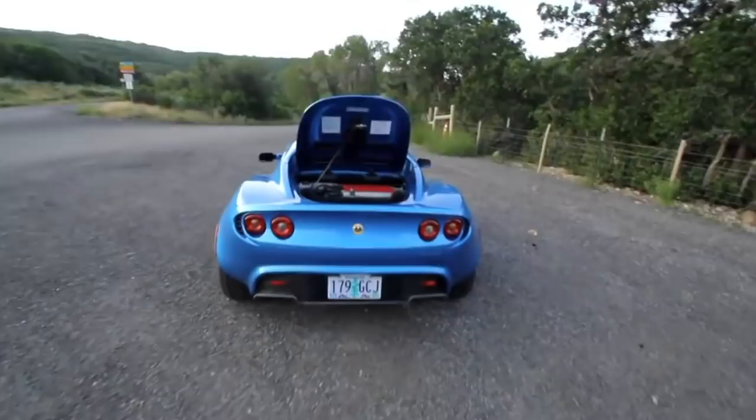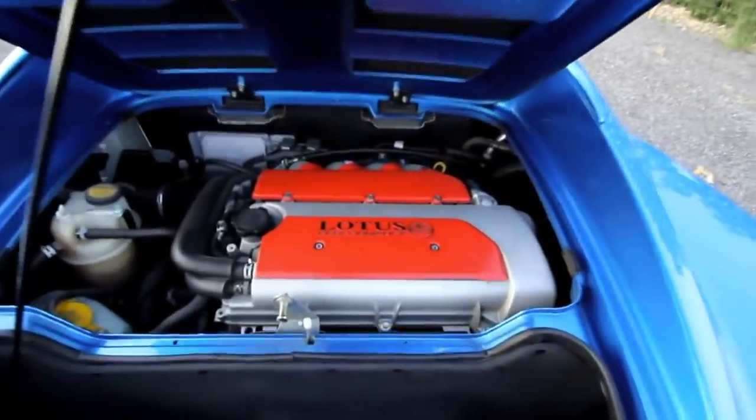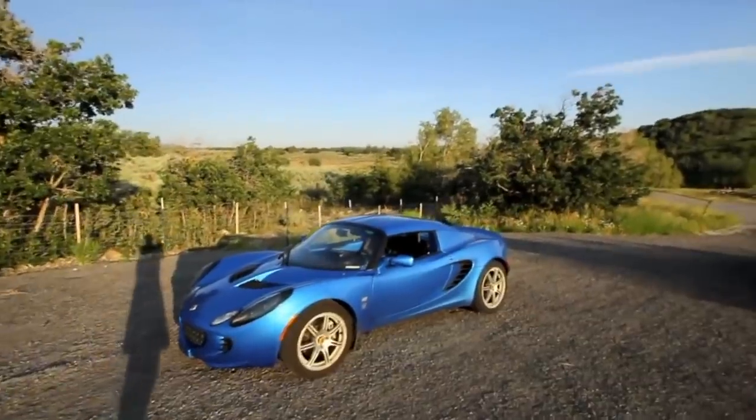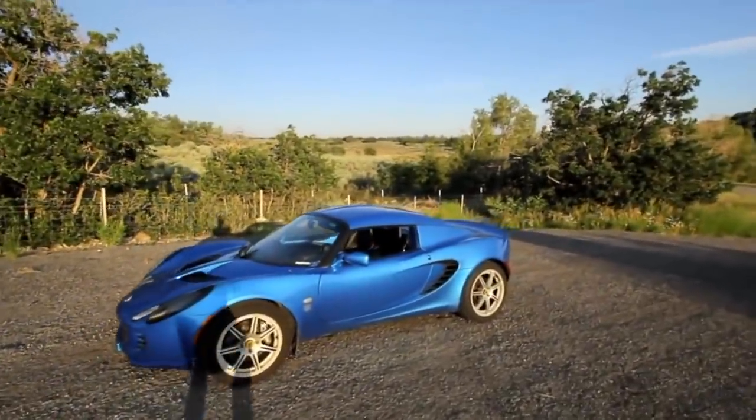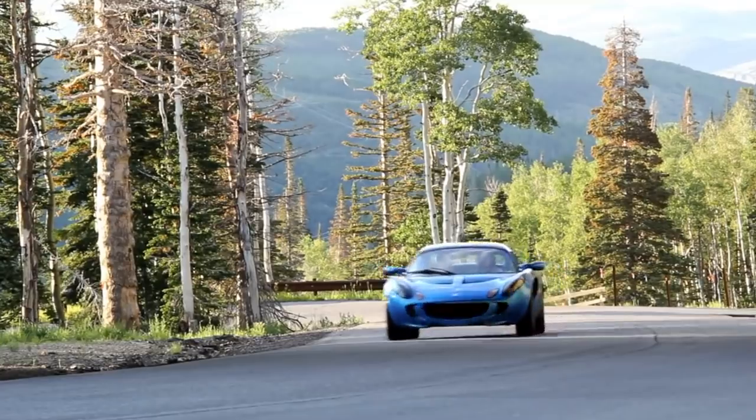Anyway, his Lotus Elise, very cool car, lightweight, Toyota engine, so it is actually quite reliable. It's in that kind of Cinderella blue color, I'm going to call it. To be honest, not my choice. I'm more of a deep blue kind of guy for cars, but it's different, it's unique, and it's very cool to see a Lotus in the US.